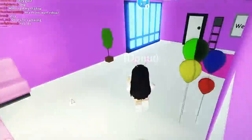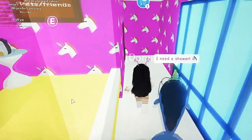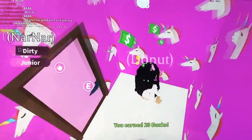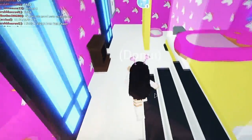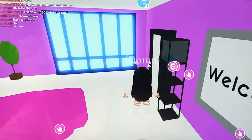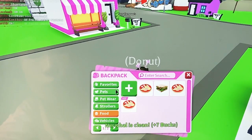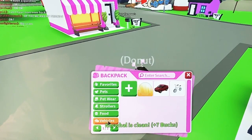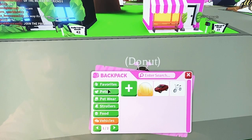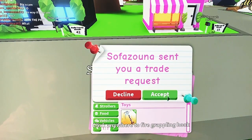Okay, yep. While Nornor's in the bath, I'll get the car ready. My human bubble. There you go. Get my money. And I'll go get the car nice and ready. Oops. Get the vehicles. Actually, no need for a human bubble, because I actually got a grappling hook. So this is totally cool.